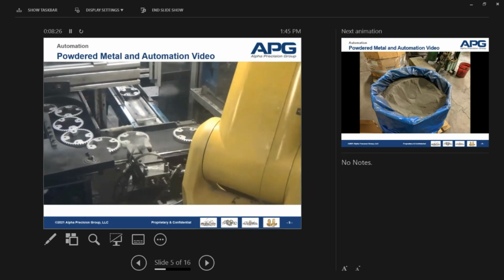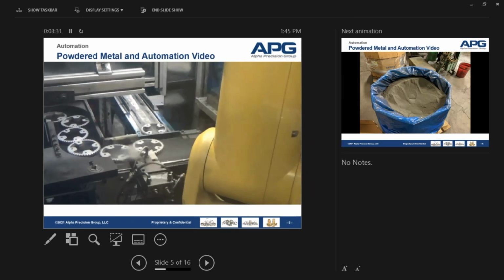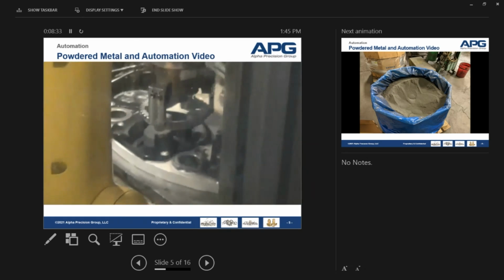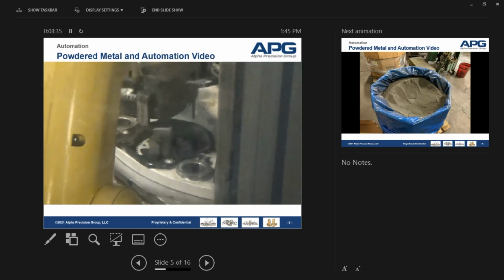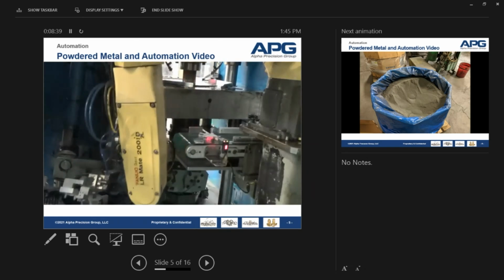There's a video of it right here. A camera is actually taking a picture above that part and it's telling the robot where to orient it. So the robot then, as you can see, it'll turn the part and put it on that fixture in the same place every time. That is the good thing about vision.